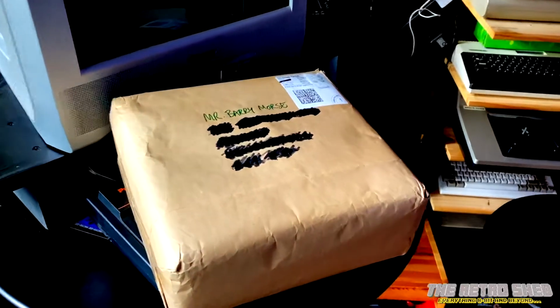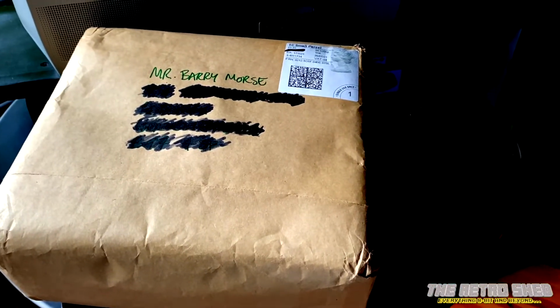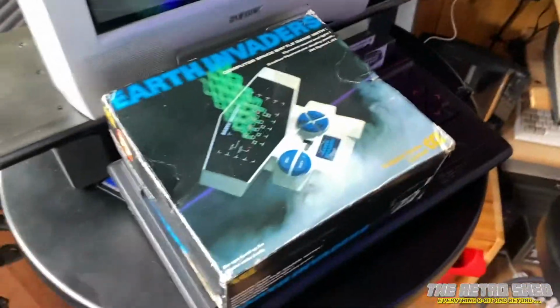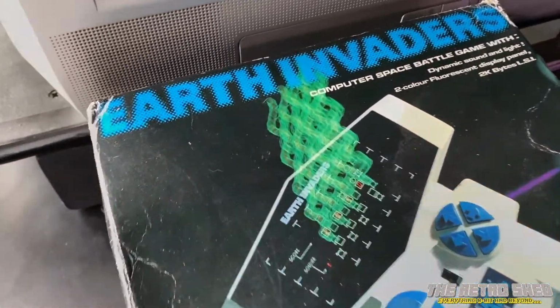Here is the box, and the contents of this box I'm sure you're going to find very interesting. Should we take a look? Yeah, why not? Yeah. Get in there, hang on. Finally, Earth Invaders by CGL.